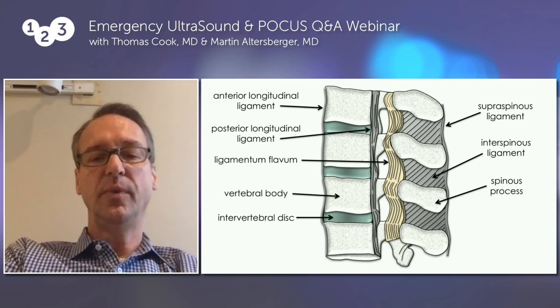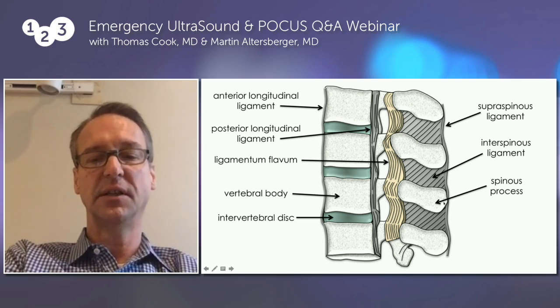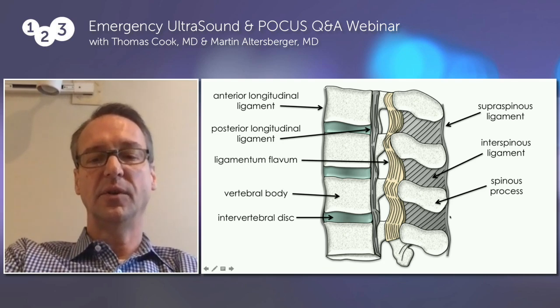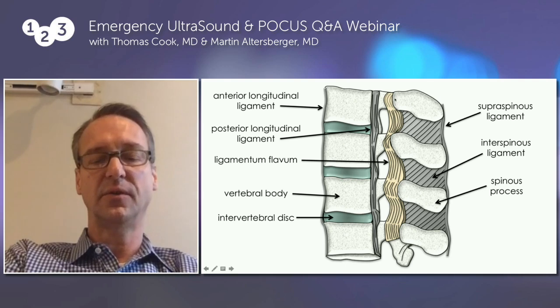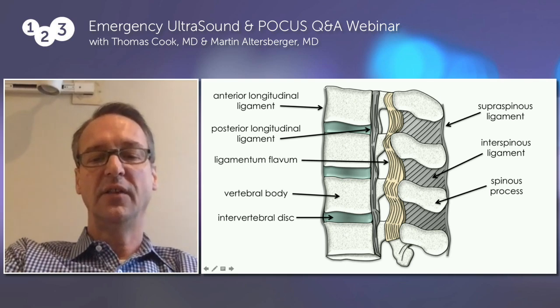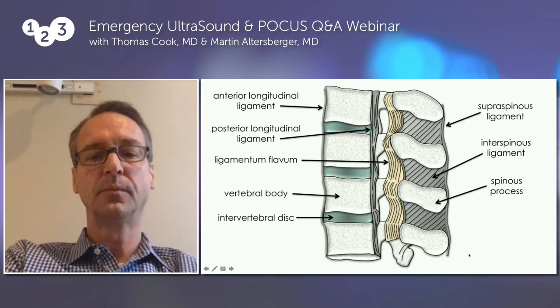And we need to be aware of a couple of different structures here. These are all ligamentous structures. There's the supraspinous ligament, which goes along the tips of those spinous processes. The interspinous ligament, which is between those spinous processes. And then finally, that big, thick ligament, the ligamentum flavum, which is what the needle tip passes through to go into the spinal column and gives you that characteristic pop you get when you actually do this procedure.